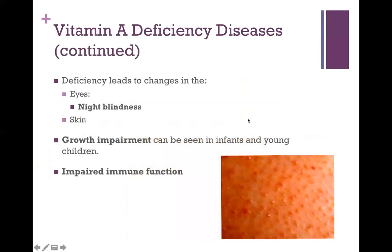It can lead to night blindness. It can also lead to drying of the eyes, different spots on the eyes. In the skin, it can lead to something called keratomalacia, which is kind of like a dryness of the skin, which you can see here.